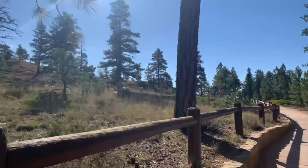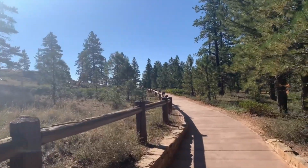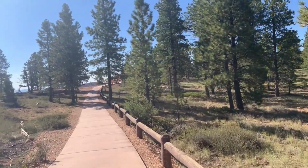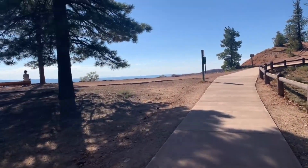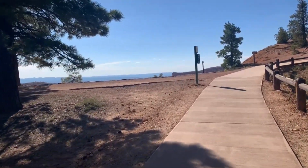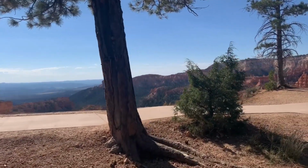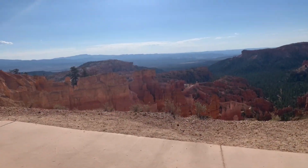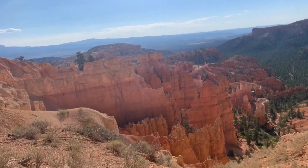Parking by Sunrise Point, it was a short walk to the edge of the amphitheater. Bryce Canyon was about an hour-and-a-half drive from Zion National Park, but it had an increase in elevation of over 1,000 feet. The excitement definitely builds as you approach the rim of the amphitheater. The initial reveal is ultimately breathtaking.